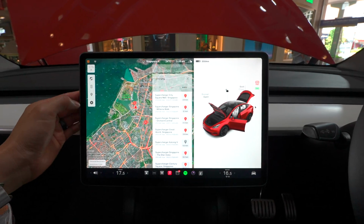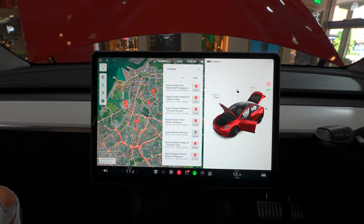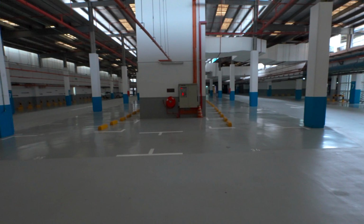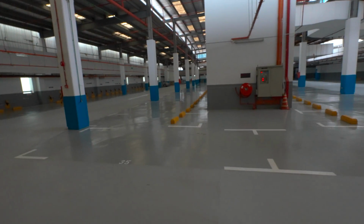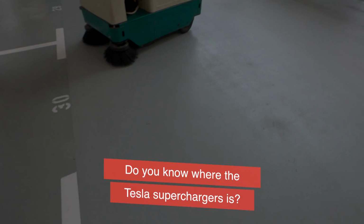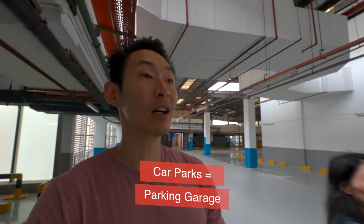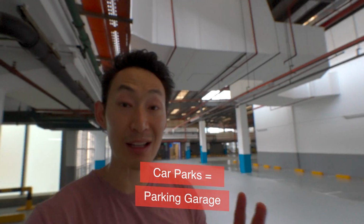Well, the beauty with Tesla Superchargers is if you have a Tesla, it tells you where to go exactly. But we don't have a Tesla here, so we're gonna see if we can go up a floor because we're on level 6. Let's try level 7. Still looking for the Tesla Supercharger. Do you know where the Tesla Supercharger is? Oh, that's that? Okay. Thank you so much. Bye-bye. A local told us that the Singapore government wants to be everything green now. So now they're requiring all the car parks, all the apartment complexes to have EV charging.